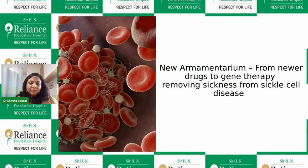So my topic for today is the new armamentarium, from newer drugs to gene therapy, removing the sickness from sickle cell disease. We are going to talk about not only the drugs which can help us in decreasing the sickness, but also about various newer therapies like gene therapy and stem cell transplant, which can help us in decreasing the sickness in sickle cell disease and also help in the cure of the disease.